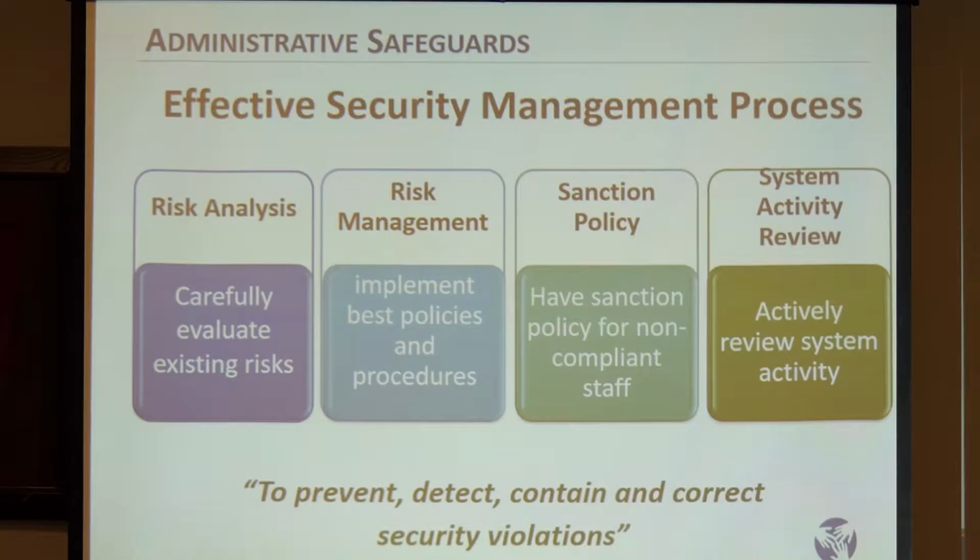In our case, the risk analysis, and we all know, we have all been to the security trainings, we have to do it for access outside the office. We need to do it for access outside office hours. All of those are risk analyses that we need to be analyzing. What are the risks that we have at this moment? After we do that, we implement policies and procedures.